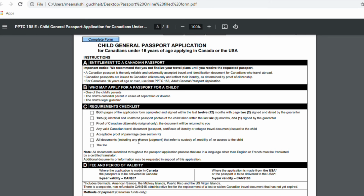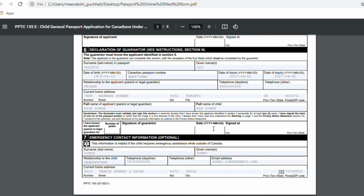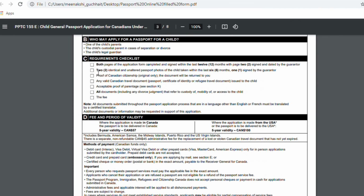This is one way to validate that all the documents are in place. Both pages of application form completed and signed within the last 12 months, with page 2 signed and dated by the guarantor. So this page and this page is what is getting mentioned. 2 identical and unaltered passport photos of the child taken within the last 6 months, one signed by the guarantor. This also I showed.